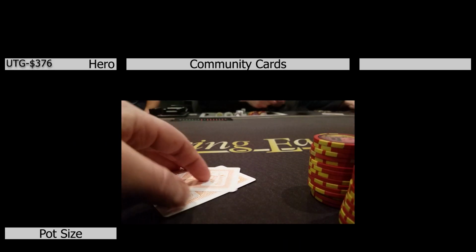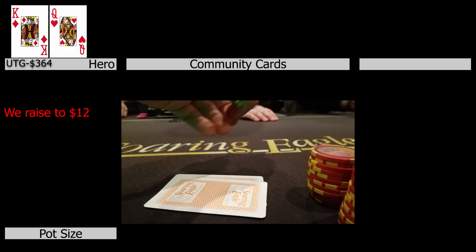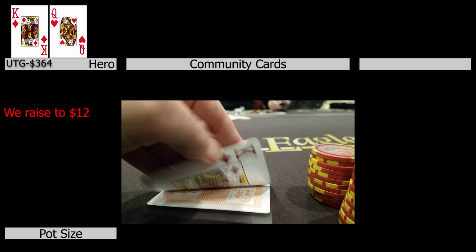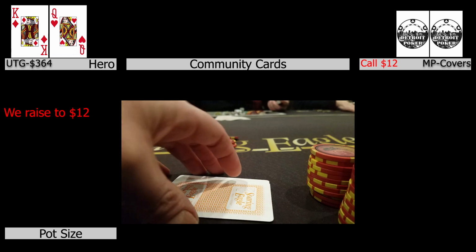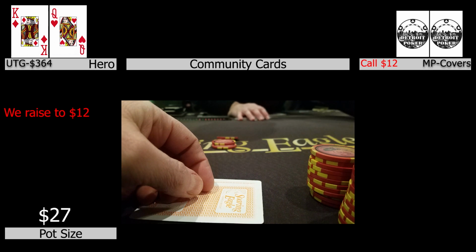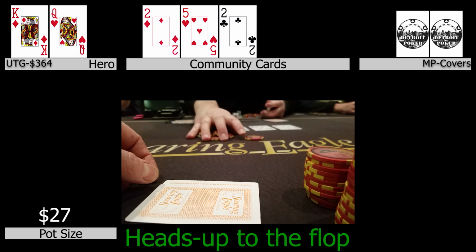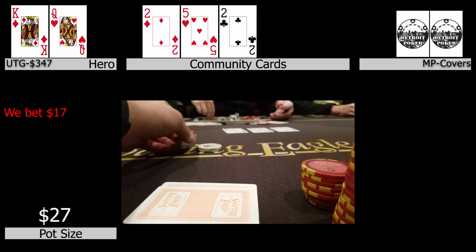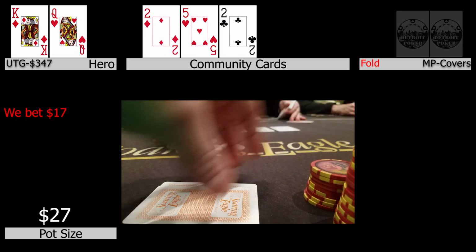In this hand, we're under the gun with $376, and we get dealt King Queen offsuit. Raise it up to 12. Middle position calls 12, and middle position covers. We're off to the flop, heads up, and it comes 5-2-2. This is a fantastic flop because it's likely that our opponent has absolutely nothing. So we start out with a bet, $17, and the player folds right away.